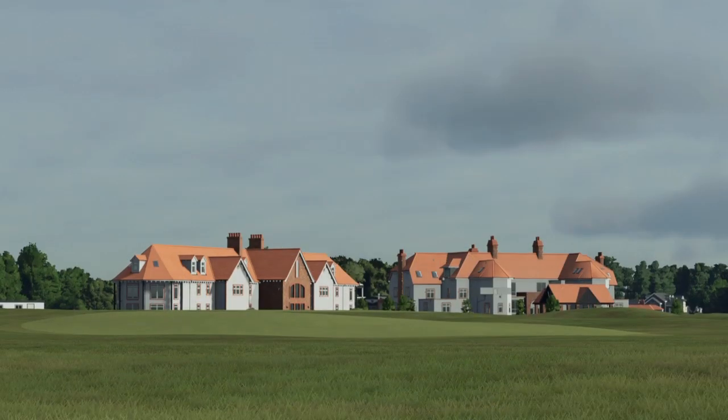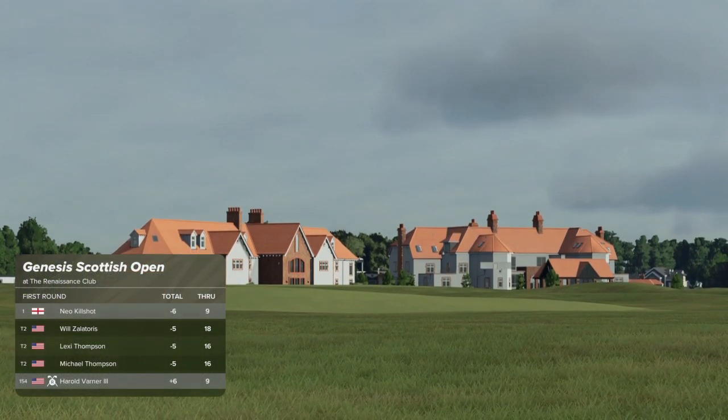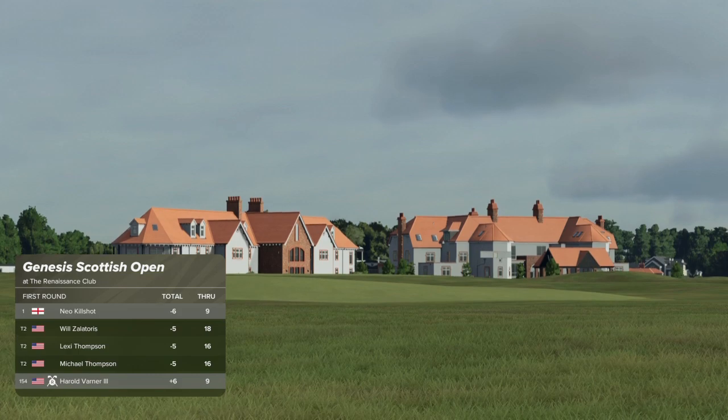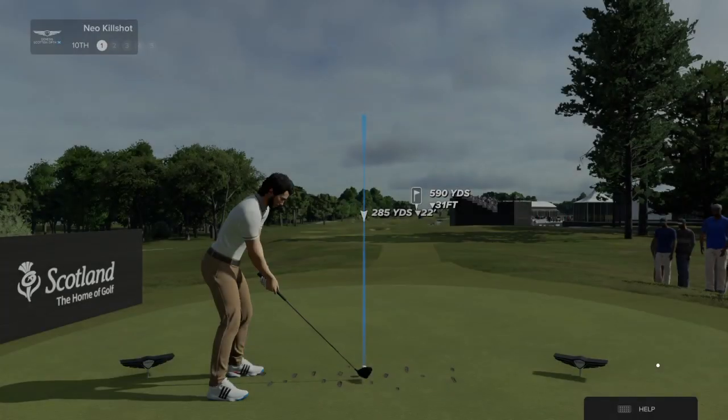This is the transition point of the round, making the turn, heading for home. How do you rate this player's performance so far? Yeah, but I like the position. I like being out in front. That forces the other players to come catch you.